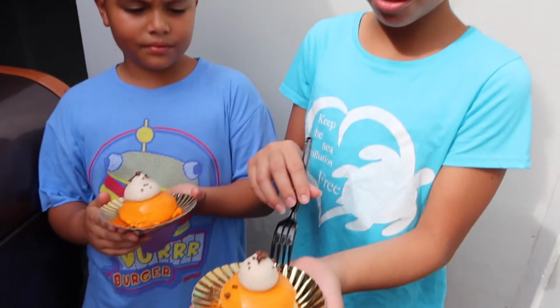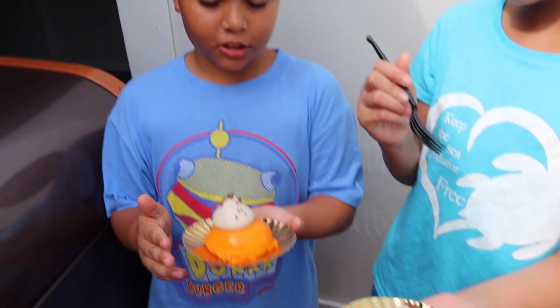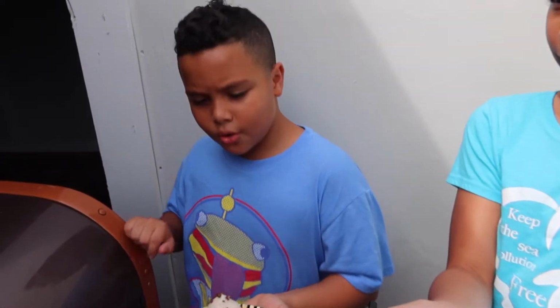So guys, we're done with our little snack. Waffle fries, I would say, with bacon and cheese. Oh, that was so good. We got this, what is it called? It's called the Headless Horseman Cheesecake, like the Headless Man on a Horse.